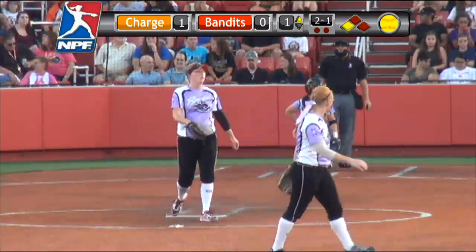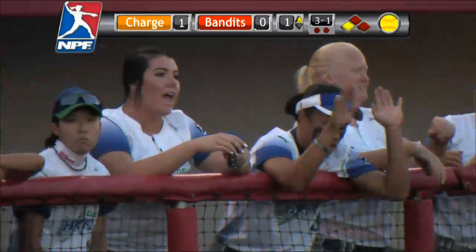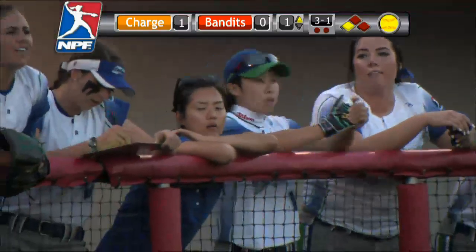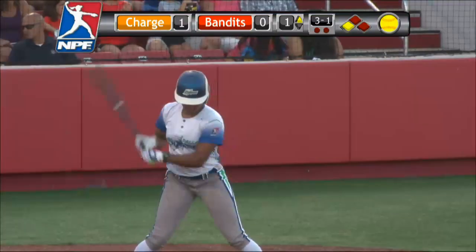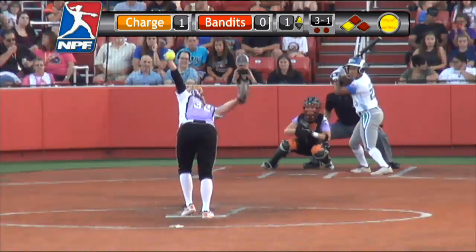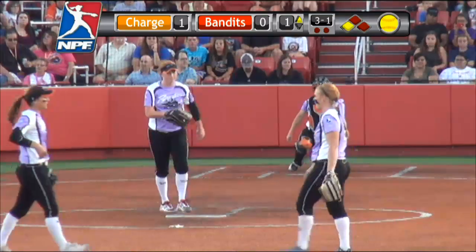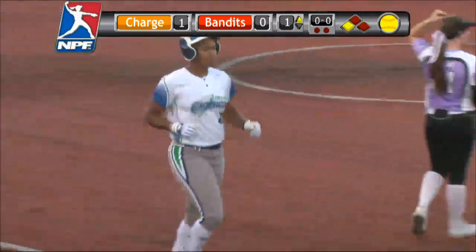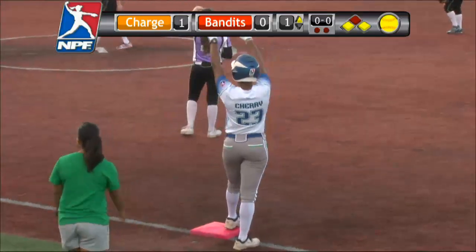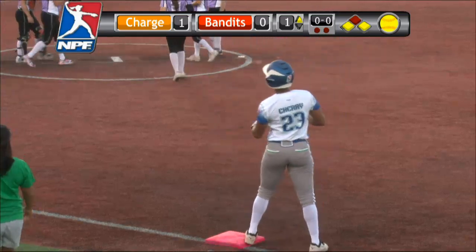Gascoigne being very careful right now to Cherry. Ellie Yamada there to the left of Lauren Hager. And the rest of the Dallas Charge in their inaugural season in the NPF. So Gascoigne pitches around Cherry. So runners will be at the corners here with nobody out, and that'll bring up Mikey Kenny. Michelle Gascoigne really pitched around Cherry there, respecting the power that Cherry possesses.